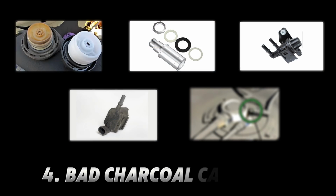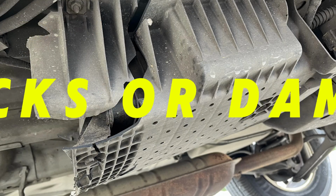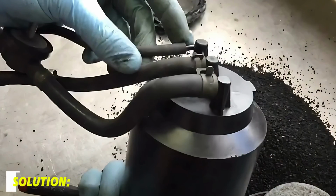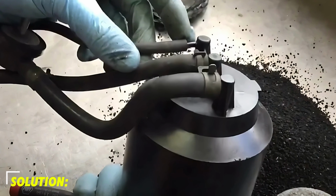Number 4. Bad charcoal canister. Cracks or damage to the canister can let fuel vapors escape. Solution: inspect the canister for visible cracks or leaks.